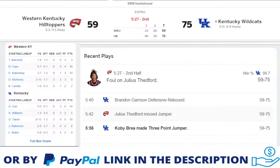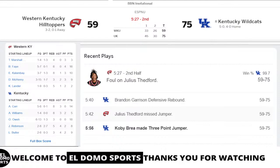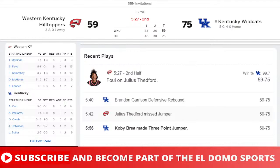The Hilltoppers might get 20 fouls in the second half. I was going to say, I thought that was about foul number 47, but it's actually only, let's see, 6 personal fouls. That's 10 with the personal foul. Here come the Wildcats with more free throws. This will be free throws 31 and 32. Garrison, 2 buckets for 4.